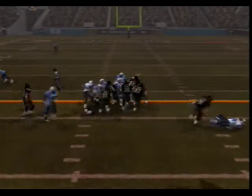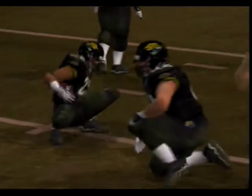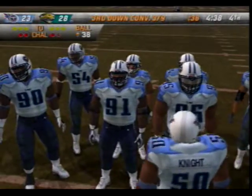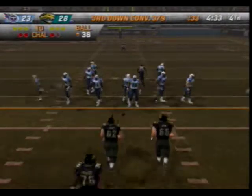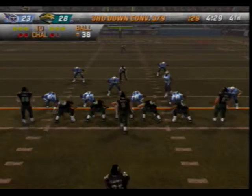Hand it off to the back. Comes up to make the play at the 38. Bennett takes advantage of a little daylight, picks up 3 yards. To convert on this third down, they have to get it to the 37.